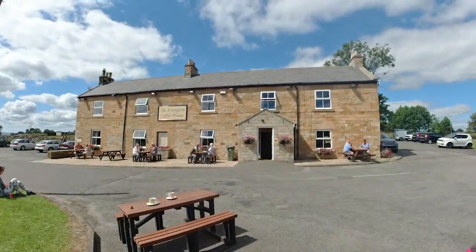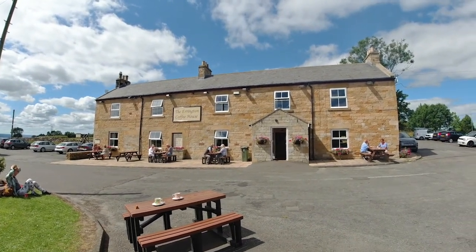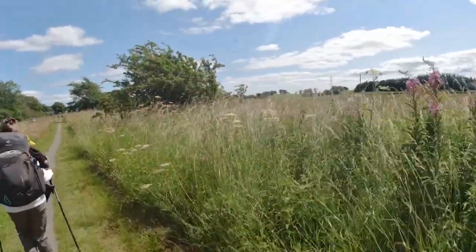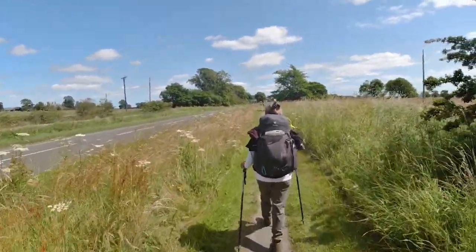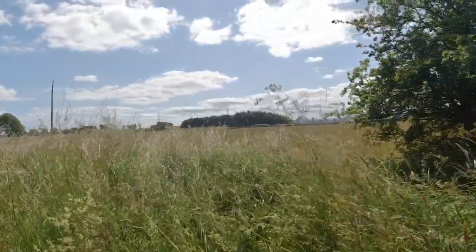3 miles outside of Hadrian's Meadow campsite, we've stopped at the Errington Coffee House for a quick bite to eat and a cup of tea. For large parts of this walk you're following a road. This is a little bit uninspiring, but still a nice walk. When you look to your right, you can forget that road to your left.